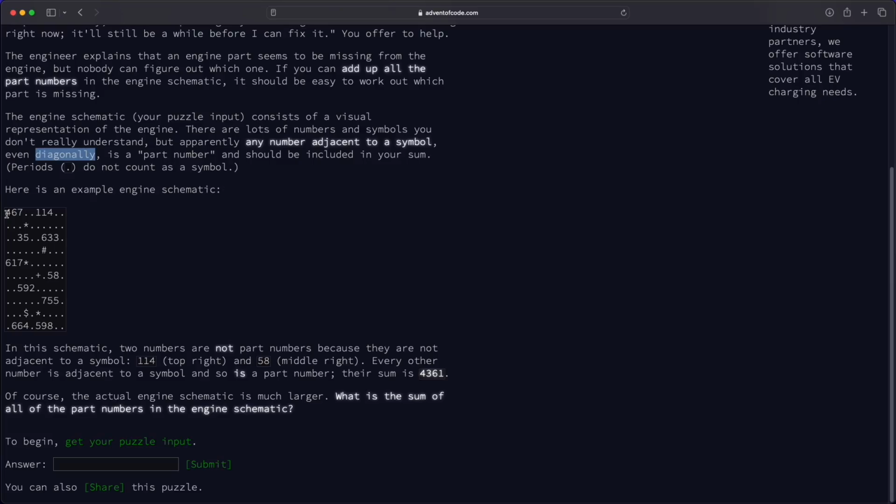Okay, so 467, when we talk about adjacent at a diagonal, you've got these 3 dots, so nothing below, but it is 1 removed from below. But 114, 1 below, and then 1. Okay, so that's why it's not. So let's look at 35: it is, because directly above it is a symbol. 633 is because there's a symbol here. 617 has one directly to the right. 58 is not because the box surrounding it has no symbol. 592, not above, but directly to the right. 755, down 6.